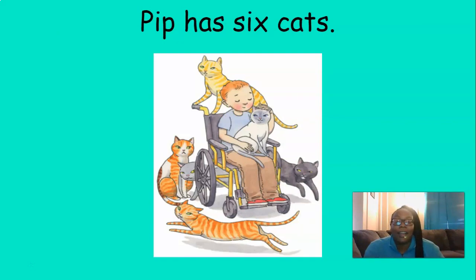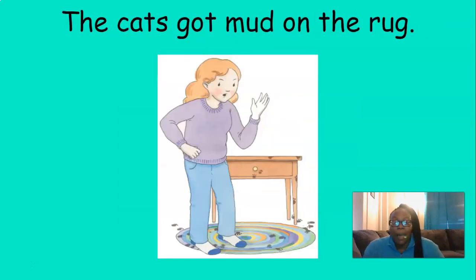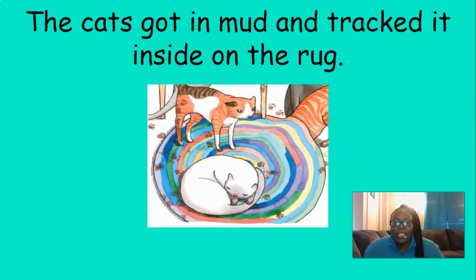That's a lot of cats, huh? Why does Pip's mom get mad at the cats? That's right. The cats got mud on the rug. Describe how the cats get mud on the rug. Think about that. That's right. The cats got in mud and tracked it inside the house. So they went outside and got mud all over their little paws and brought it in the house.